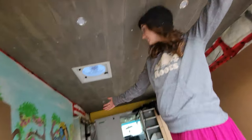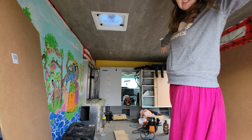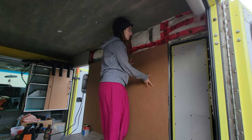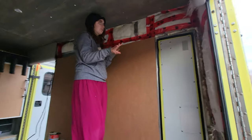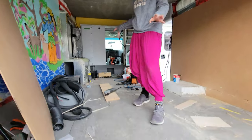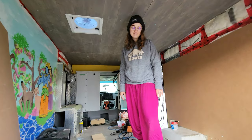Shut up. All right, so the ceiling is installed. That back wall is installed, the yellow wall, and then we're putting a wall here to protect the insulation. It's not pretty because we're gonna put the kitchen here, and then we're gonna do the finishing touches at the end. But yeah, we're gonna clean this mess up.